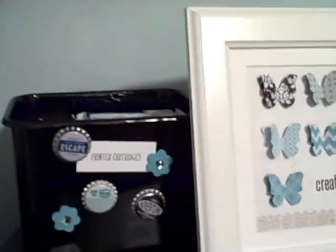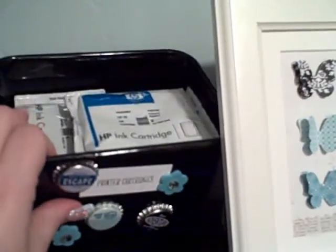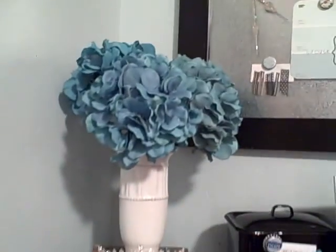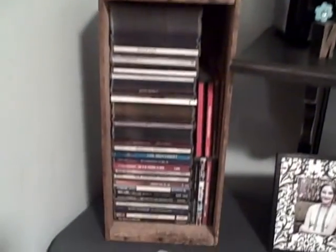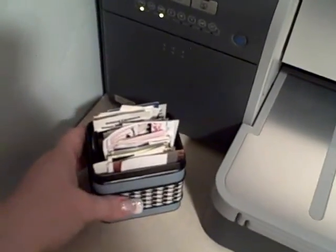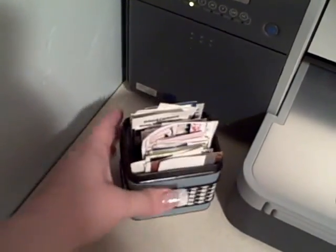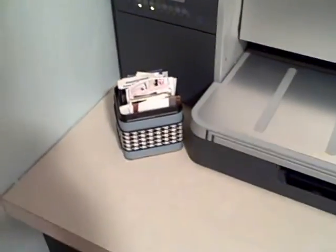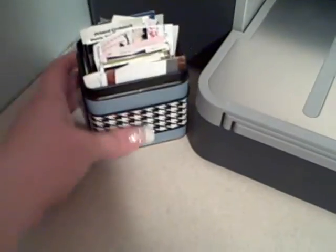This little tin holds my extra printer cartridges. It's always good to have some of those on hand. Some pretty flowers. Those are my music CDs. I've got my photo printer. This little tin holds different business cards that I brought back from CHA from the different manufacturers that I met with. Also met several designers at CHA, so I keep all their business cards there.